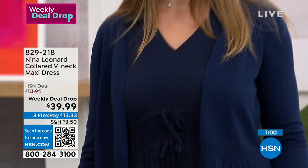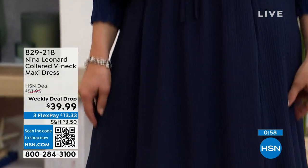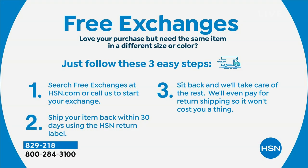Free exchanges. You get one, you know, I should have got a different color. I should have got a different size. It is absolutely free to exchange this item in all fashion, all jewelry, all shoes, everything you want to exchange, you can exchange for free here at HSN. So I just wanted to let you know that it is a stress-free purchase.